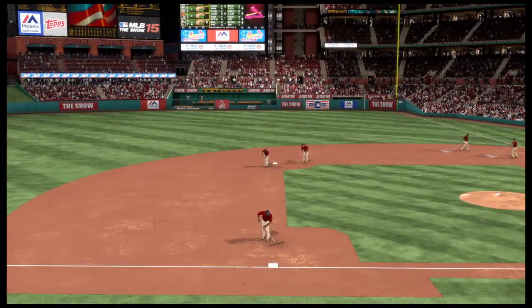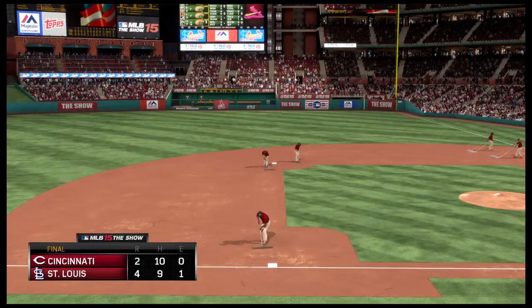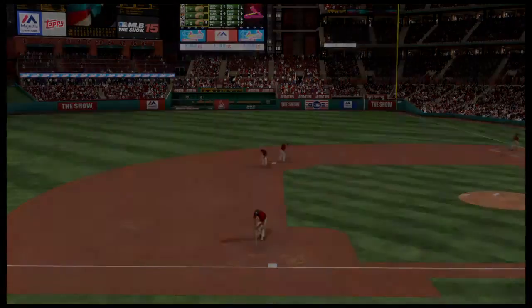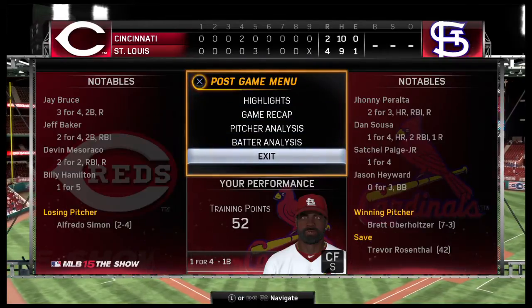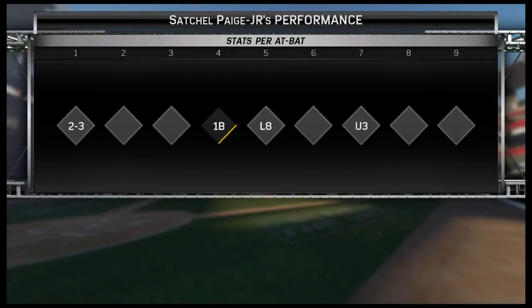Player of the game. And I think all things considered, this was really a team victory. But out of everybody, I agree, he made the biggest impact out there. Our final line score. So that'll just about.